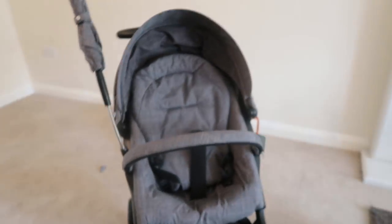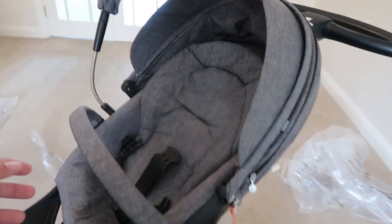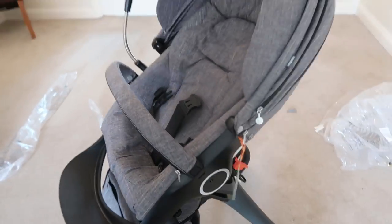This is what it looks like, all ready to go. We've got the bag at the bottom. The pushchair can go front facing or rear facing. It's rear facing at the moment. It comes with an umbrella, which obviously we don't need until summer, but I thought I'd put it on anyway, just so you could see.